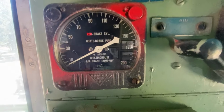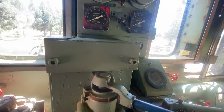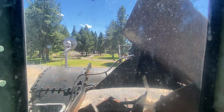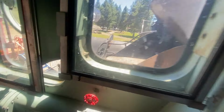Kind of looks like they might have used MU cables and hoses to connect this to the pusher units. Whistle and horn controls, Sanders, bell. There's the chute on top. That would rotate. You can see it's tilted to the right to cause the snow to blow to the left, but that would swing around the other way, causing it to blow to the other side.